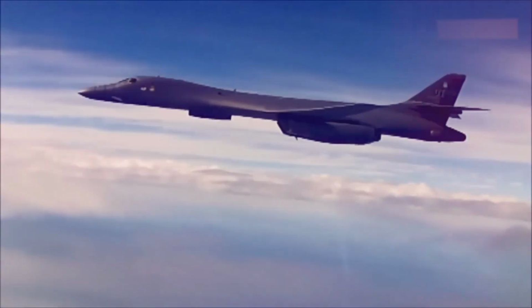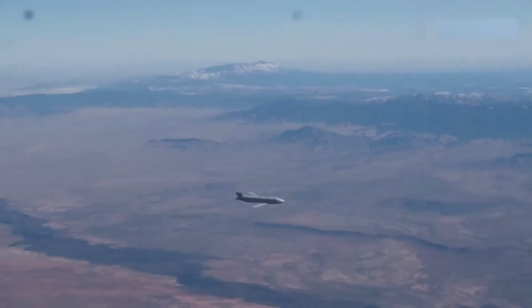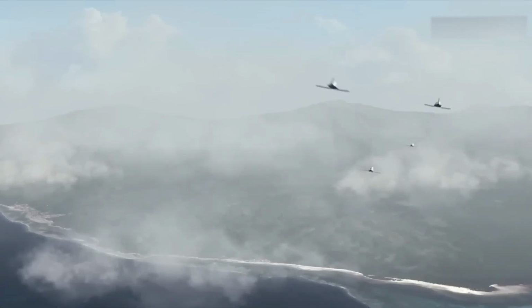The Lockheed Martin JASSM is a sophisticated long-range precision cruise missile equipped with a digital jam-resistant global positioning system, inertial navigation guidance, and an infrared seeker.